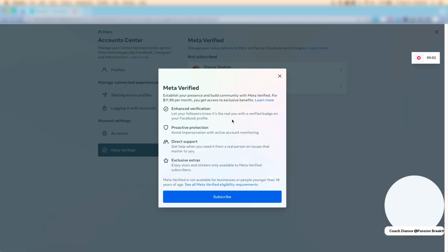All right, you guys, let's go ahead and check out what this whole Meta Verified thing is all about. I got a notice today that I qualify for both Facebook and Instagram, but for some reason, every time I click on verify for Instagram on their app, it crashes. So I couldn't even try it on the Instagram version.